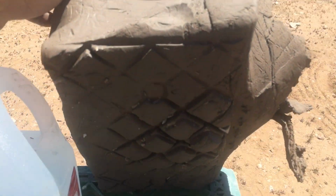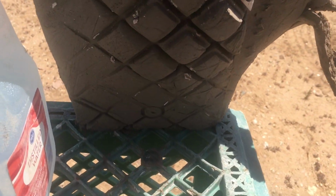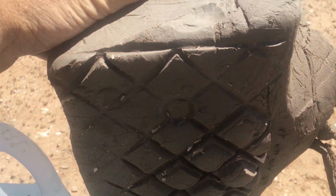Alright, I'm back with you now. Here is the bottom side. So some of the clay did get pushed through the crate a little bit.